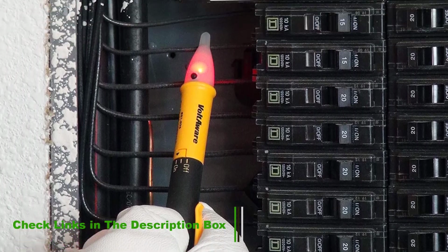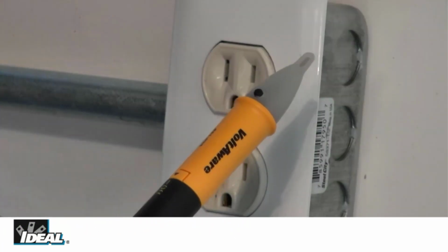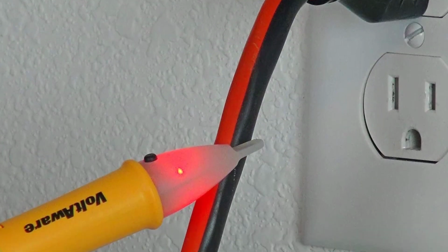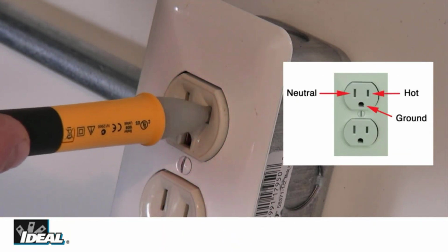This tester can detect voltage between 40 and 1000 volts AC. It has a green steady light that indicates when it's on as well as a red flashing light and beep that indicates when it detects electricity. The rubberized body prevents slipping out of the hand, and the silence beep toggle button near the tip is easy to access and use.